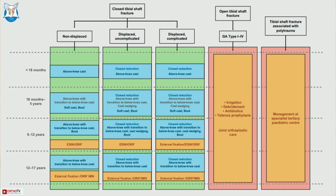They have devised the algorithm based on the age of the patient, so less than 18, like we have for femur, and age groups like 5 to 18 and so on. Again, whether the fracture is closed or open or associated with polytrauma. Again, when it's a closed fracture, whether it's an undisplaced or a displaced fracture, they have outlined what should be the ideal treatment for different age groups in different tibia fractures.